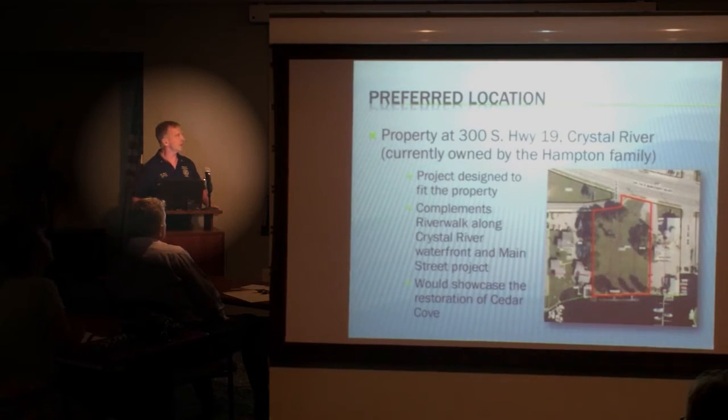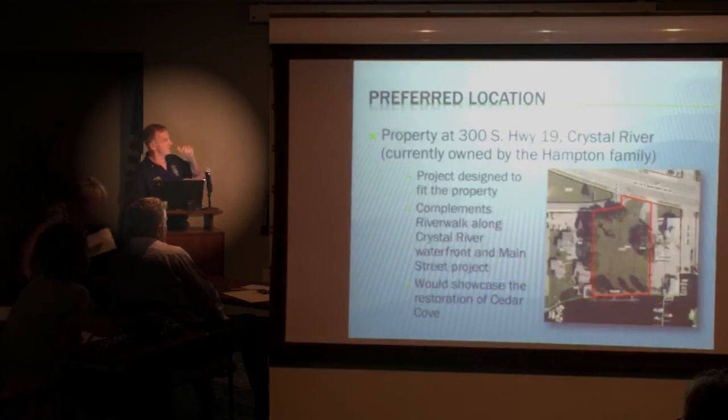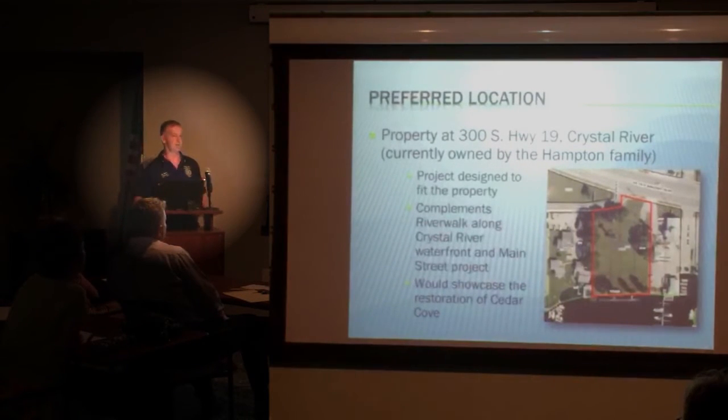And here's the preferred location. It's right there, between Crackers and Charlie's restaurant. It's right next to Birds Underwater, and it's perfect for the aquarium. It's got high visibility. It would be right on the river walk and put people right there on Cedar Cove and just showcase the restoration work that we're doing there. And it's just a vacant lot right now.